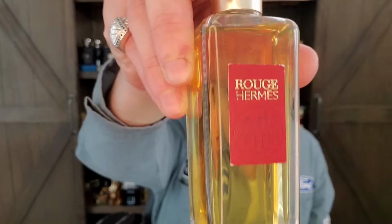Number 179 is an Hermès. It is Rouge Hermès, and Rouge Hermès is very hard for me to wear. The way Eugene described it, it is a floral with teeth, like claws and teeth. And that's very true. The rose, ylang, iris is one of those fragrances where every time I spray it, I get a headache. But there is beautiful labdanum and myrrh in the dry down. I enjoy that, but the top is very hard for me to wear.